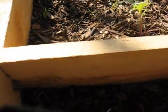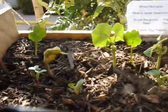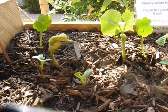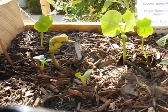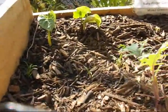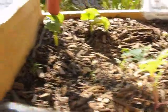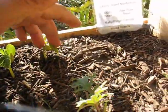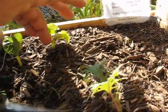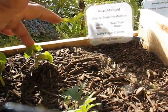So there's the mixed greens. And then into the third section. For the record, going into the weekend that royal burgundy bean on the right was just barely peeking through the soil, and now it's up that high. It's been kind of beaten down, so I'm hoping it survives. Then we've got the curly bean growing. We've got one here, the second one here, and just behind it is another one of the nasturtiums.